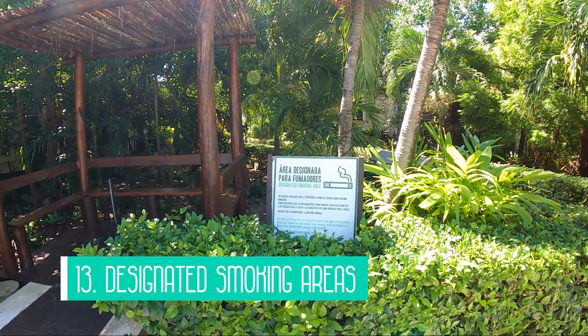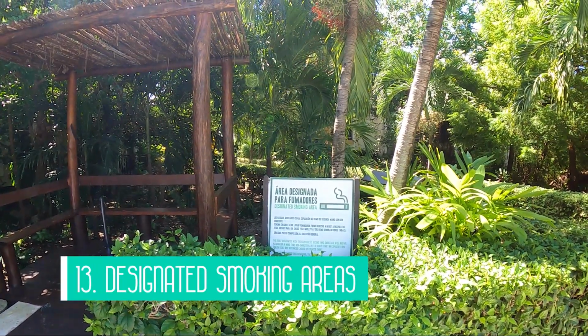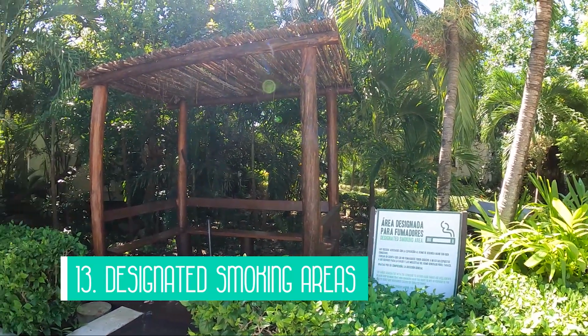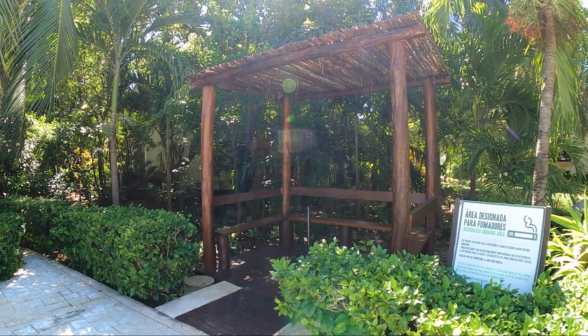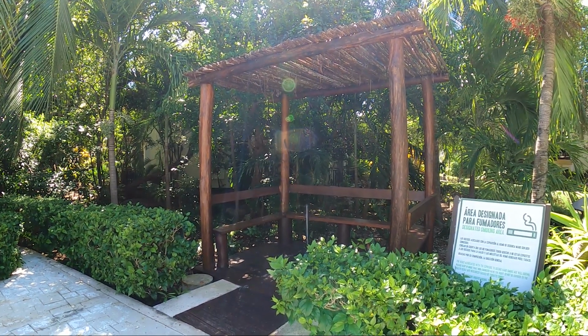As a non-smoker, my 13th thing I really liked was that they had designated smoking areas. Not everyone used these, but there were signs around that people should be using these designated spots throughout the resort.